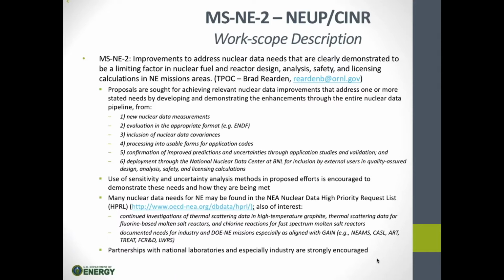Is experimental data on drying processes of nuclear canisters in the scope for MS-NE-2? I'm assuming for used fuel disposition. Yeah, I think this is more about fundamental nuclear data. So this scope is really more about the fundamental nuclear data that's distributed through NDEF. So to the point that there may be some need for nuclear data in NDEF, then yes. But as far as some sort of mechanical performance or something else, then no.